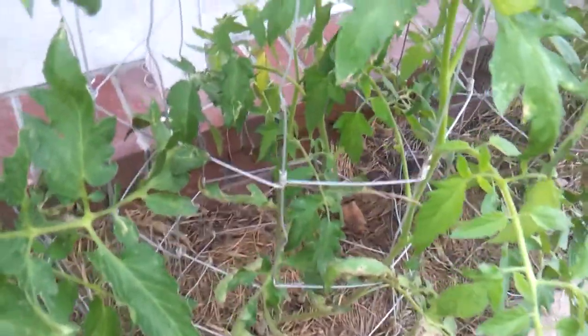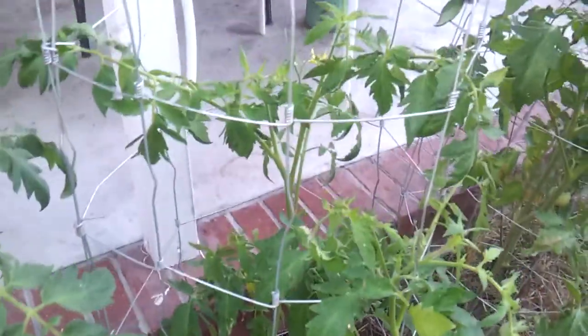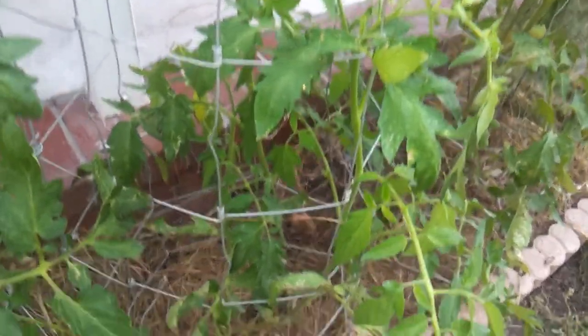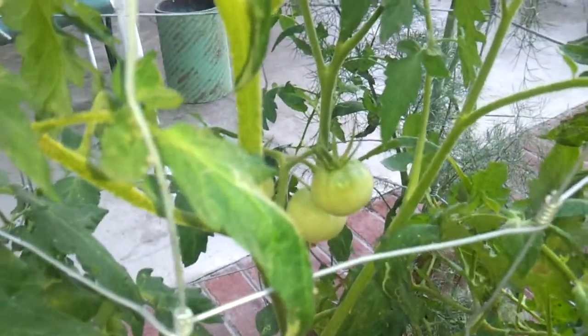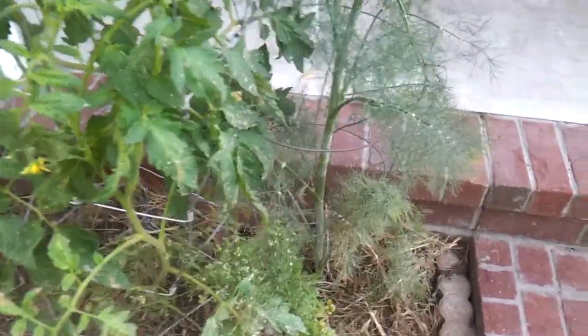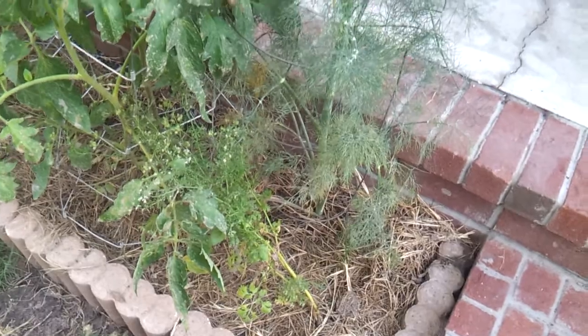This one kind of was a little bit slow at first. It seems to be catching up. Yeah, the same thing did that same spot last year. It was smaller than the rest. I don't know why that spot done that. And look at this. Tomatoes on there. And it's jumping on up. There's probably 20 tomatoes on there right now, and another 30 blooms coming on.